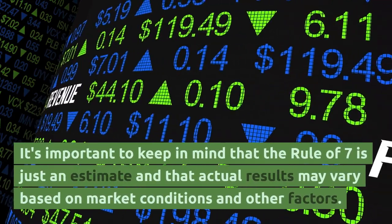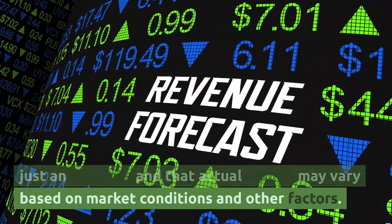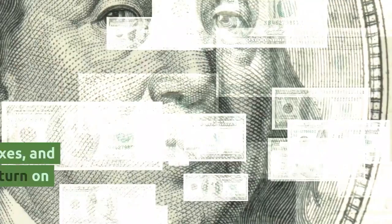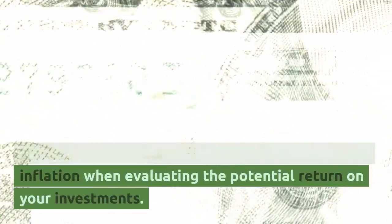It's important to keep in mind that the Rule of Seven is just an estimate and that actual results may vary based on market conditions and other factors. It's also important to consider any fees, taxes, and inflation when evaluating the potential return on your investments.